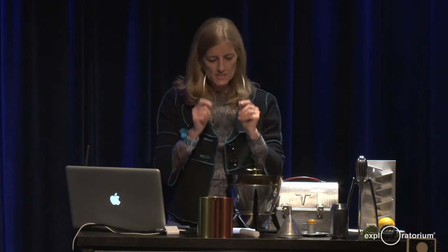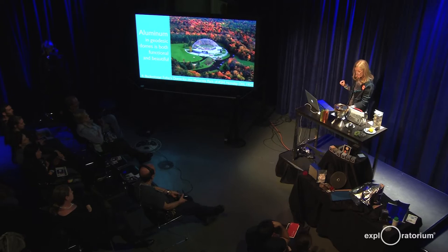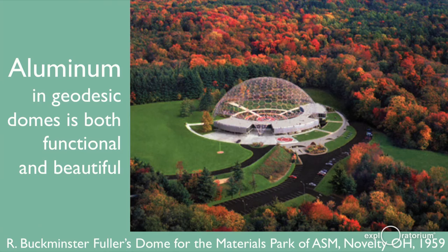Here's a quote, here's what they said. They said, "Every part of the dome works together synergistically to give it strength, which makes the dome a highly appropriate symbol for the members of this association, each providing knowledge to strengthen the whole." So symbolic, as well as beautiful, as well as functional, as well as sustainable.